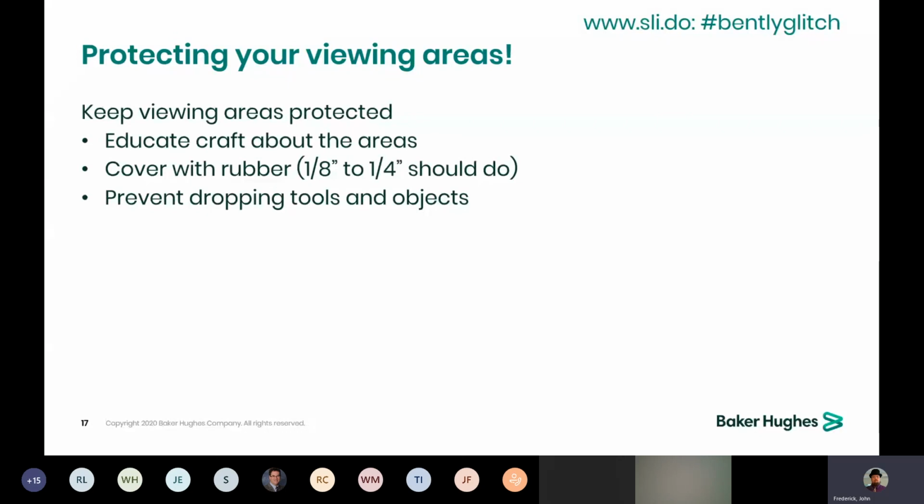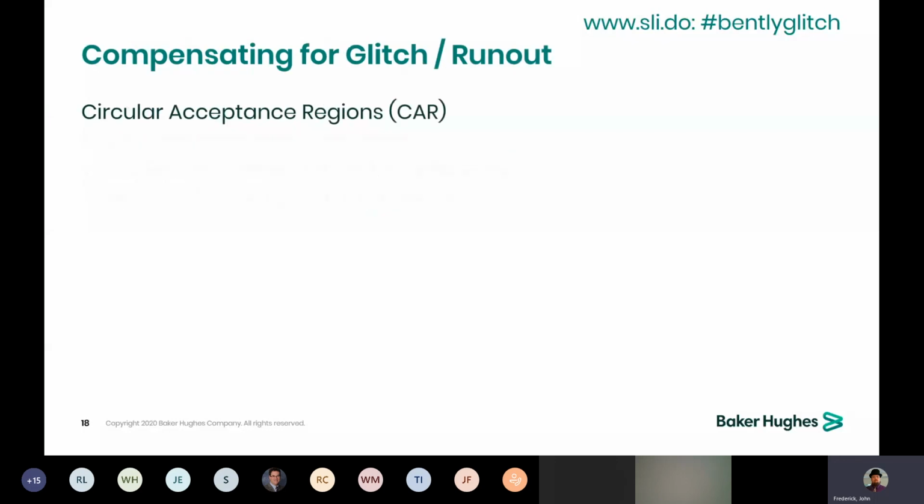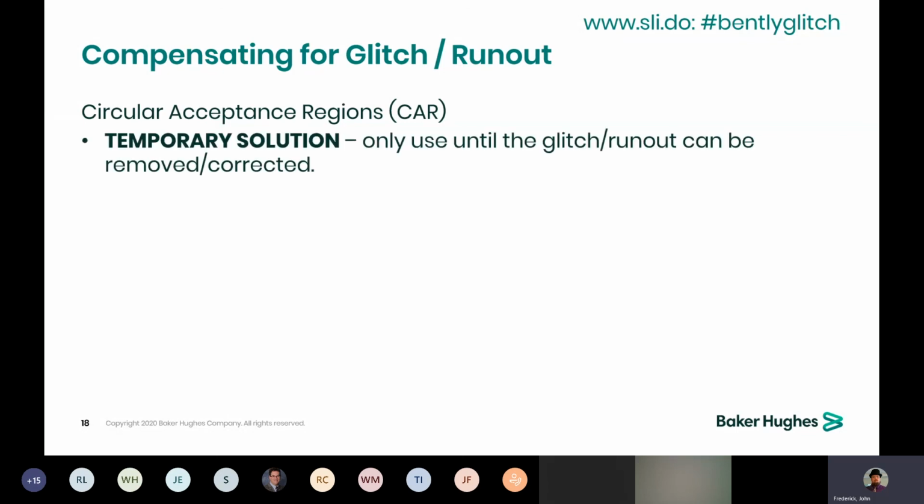Some people might have a question about, well, what happens if I can't get rid of my runout? It's just going to be too expensive to try to remove the rotor. It's not going to be coming out for another 2 or 3 years or whatever. So what options do I have? And we do have some options. They're called circular acceptance regions, or CAR. And I want to stress these are just a temporary solution. They should only be used when the glitch or runout cannot be removed or corrected.